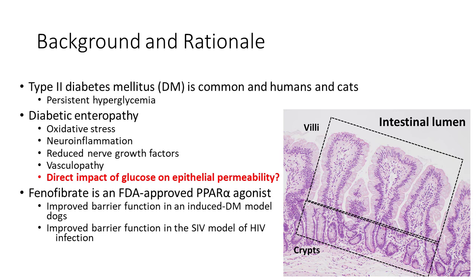Again, this is a complex manifestation of the disease, and we have factors such as oxidative stress, neuroinflammation, reduced nerve growth factors, and vasculopathy. All of those are known to contribute to the syndrome of diabetic enteropathy. But surprisingly, there is not a lot of knowledge about the direct impact of glucose on epithelial permeability, because it's really hard to parse out the direct effect of hyperglycemia in in vivo models. And for in vitro models, we don't have great tools for that.